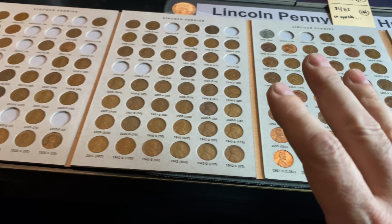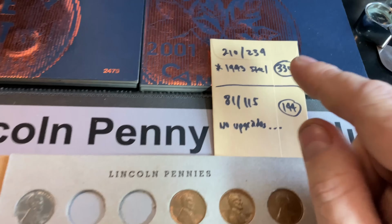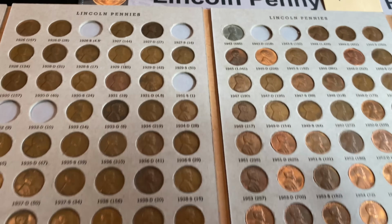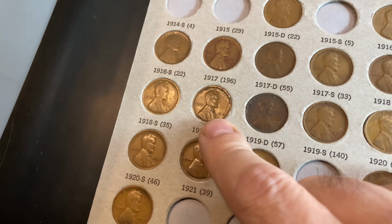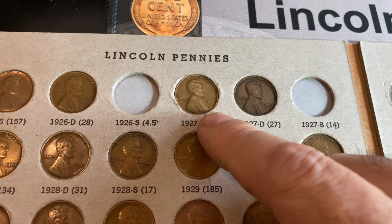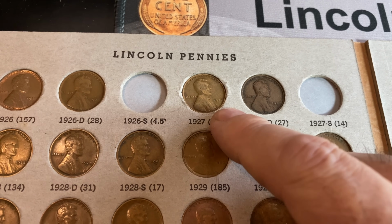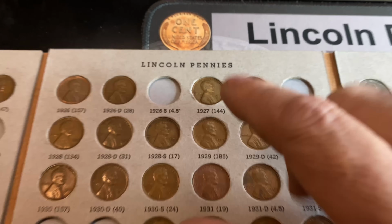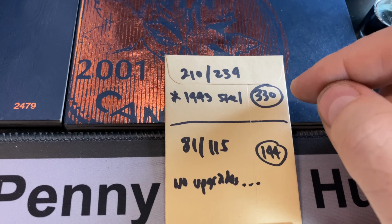Tough on the Lincoln Dansko album as well. We've now hunted 330 boxes. And even though we did have an upgrade, the 1943 steel cent here, which is nice, we couldn't make a case to upgrade the 1919 I have in here because it's also pretty nice. And the 1927 was exactly the same as far as wear, but the other one we found today was polished and altered. And this one looks like it's an original, just circulated condition. So I wasn't going to swap it out for another one that's been altered. So even though we got the upgrade, we didn't get any additions, 330 boxes searched.